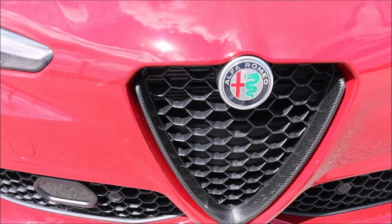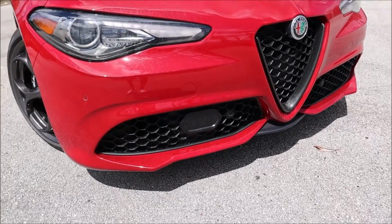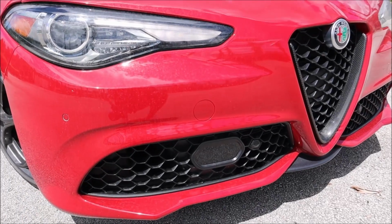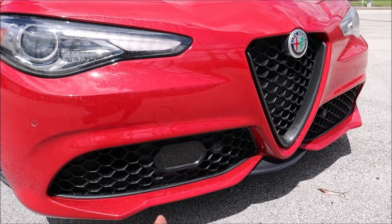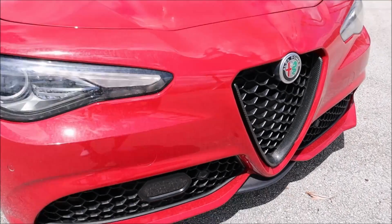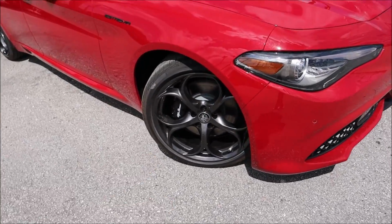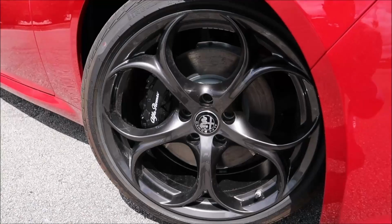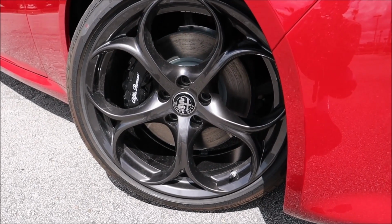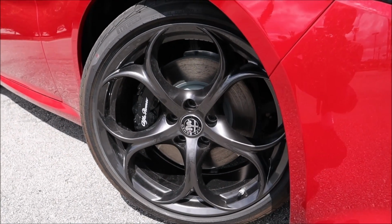Now, other than that, up front, you guys know the drill. Bi-xenon headlamps, your sporty front fascia, and your honeycomb grille. You guys have seen what we have to offer for the Giulia up front. Now, what's different on the wheels? Well, we do have our dark 5-hole wheels. I'll keep them cocked like that, make it look cool. What has changed here? Well, on the Veloce models, you can only get gloss red calipers with white script, but for the Estrema, you got black with the white script.